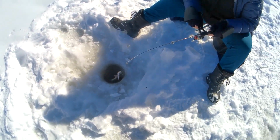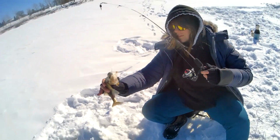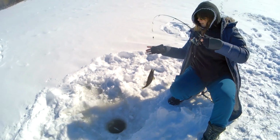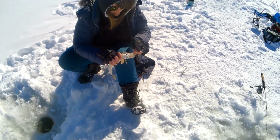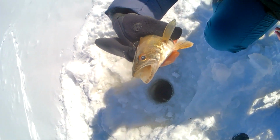Lovely colors on this sauger. Lovely patterns on them. Oh, wow. Get that hook out, get him back down the hole. Gorgeous. Lovely patterns, colors. Down he goes.